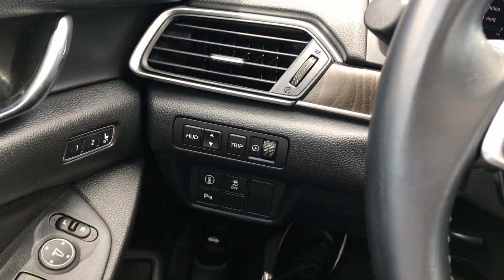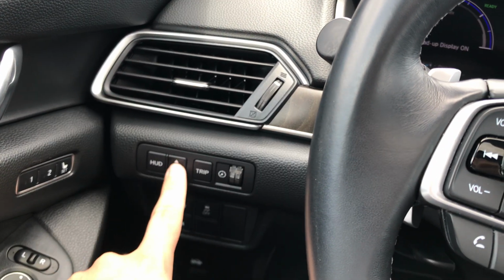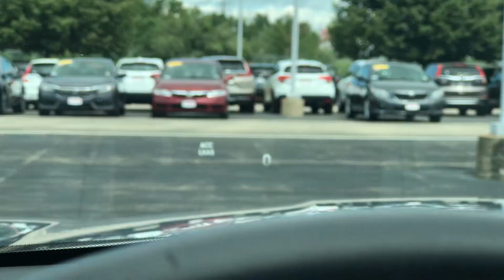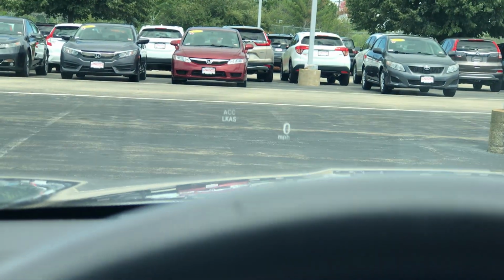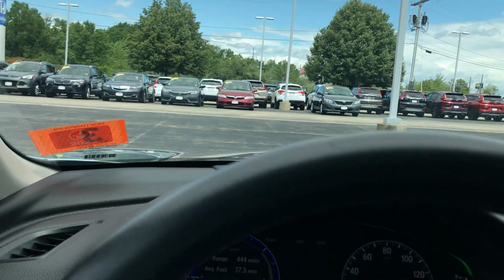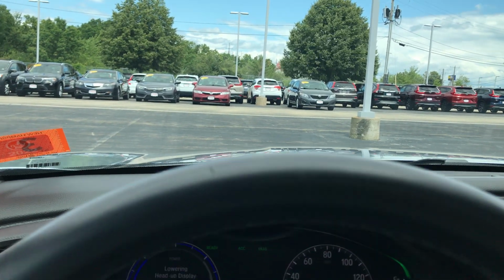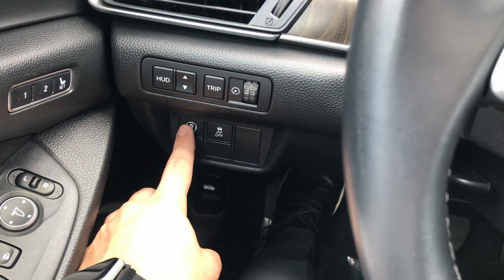Over here you're going to have a few other buttons. You're going to have your heads-up display adjuster, so you can turn on and off your heads-up display, and you can also move it up and down. It's a little difficult to see on the screen, but if I zoom in, you'll see it's blinking really fast. It's not like that when you're actually sitting in the vehicle. It's just the shutter speed of the camera. But you can adjust it up and down depending on how you're riding and where you are in terms of height. Down here at the bottom, you're going to have your parking sensors as well as your Honda Sensing.